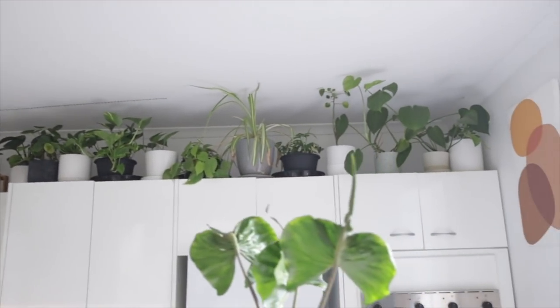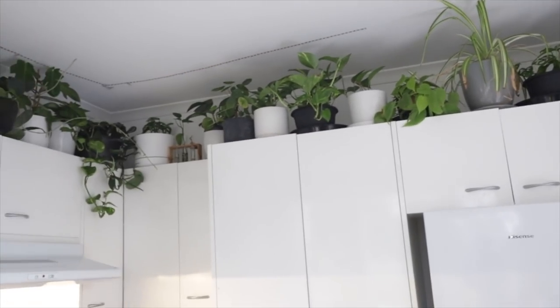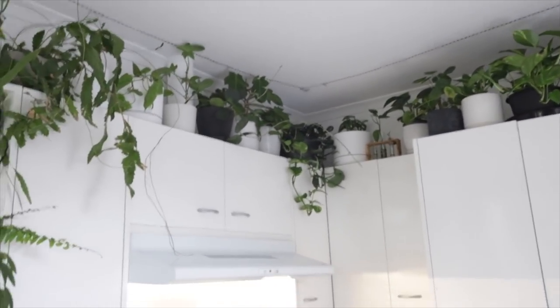Up here, we have a bit of a mishmash. So I had a problem. I started putting plants up here and then as it got closer to winter, it got so dark in that corner.